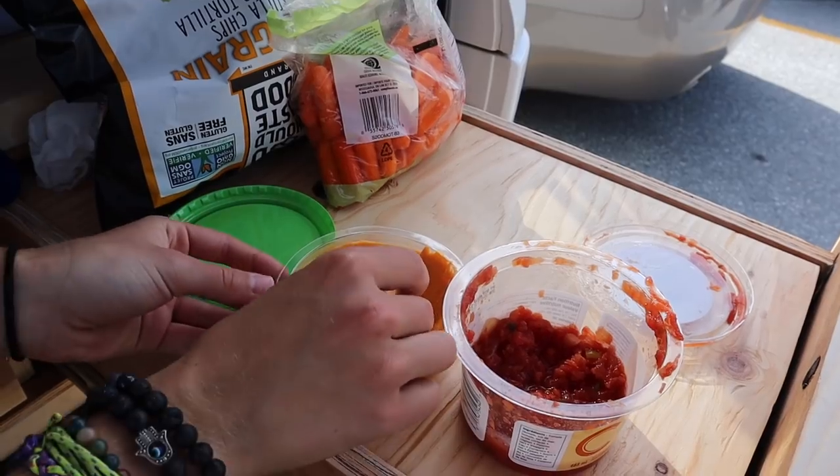We just took a quick pit stop in Whistler for some lunch and also just to walk around the village for a little bit. This is the second time we've used our little table, which is still working amazing. It's a little crazy in there, so we just went to the grocery store and got some snacks and are having a snack in the parking lot.